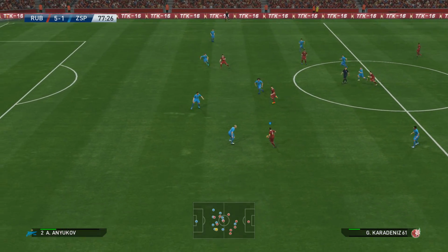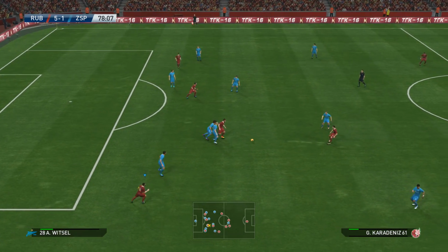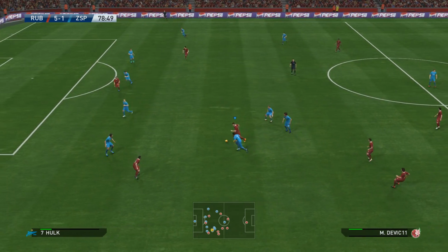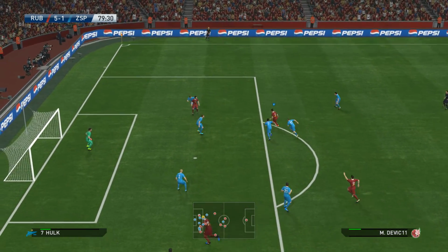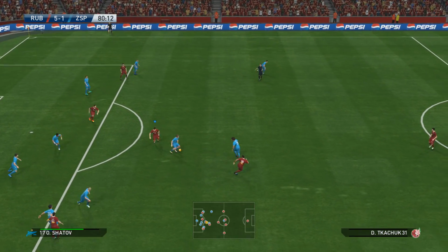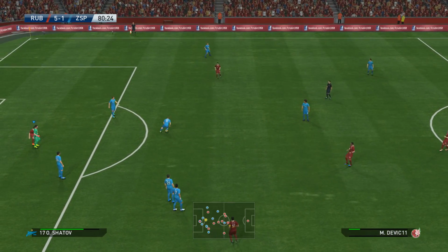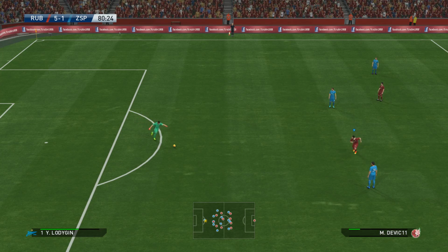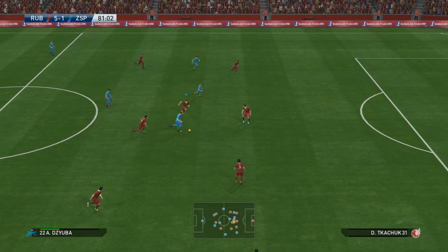Long and direct. Passes it through. Loose ball. Who's going to get there? Great run, this. He's covered quite a distance. And the ball's come out! Zenit St. Petersburg have a free kick. Has got good distance on that.